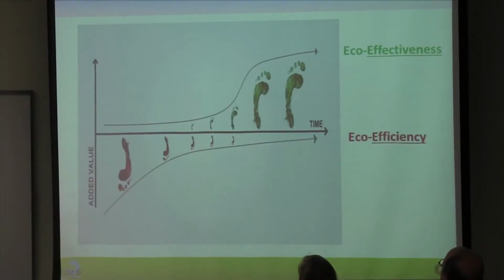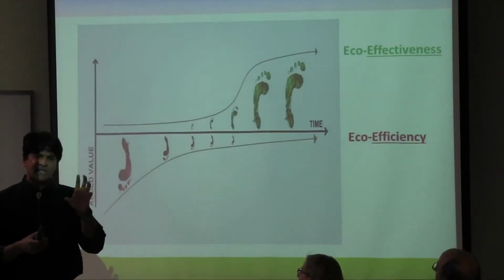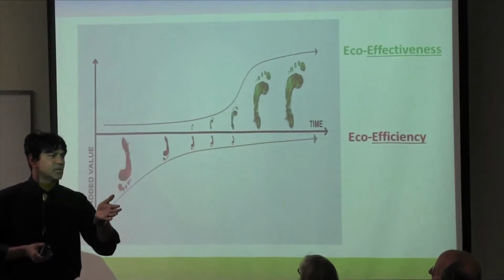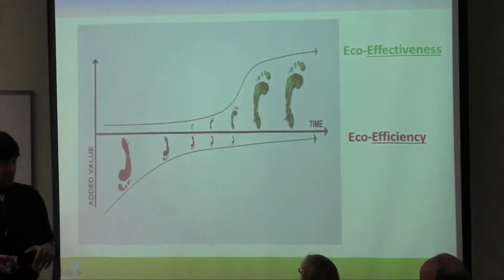So all this time you might have heard of sustainability and smaller footprint. I say sustainability is not a very inspiring concept. I want you to consider that. Sustainability made sense some decades ago perhaps. I want us to think beyond sustainability.